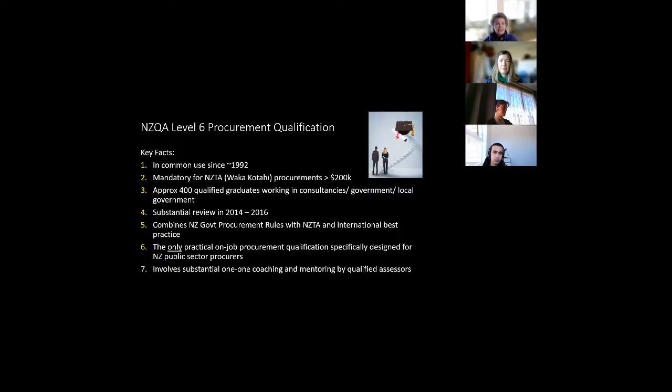A little bit about the structure of the qualification. There are 4 unit standards, and as I said, they're all about practical skills of procurement. Procurement planning, really important that procurements are well planned. Preparing RFTs, there's a unit standard on processing and evaluating tenders, and there's one unit standard on ethical and legal standards. That also builds in government procurement rules and a bit of New Zealand case law.